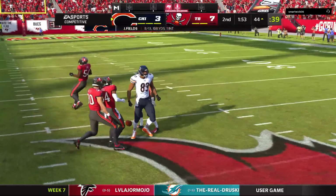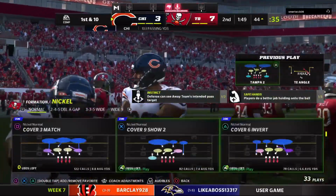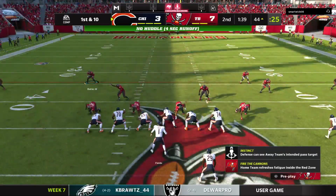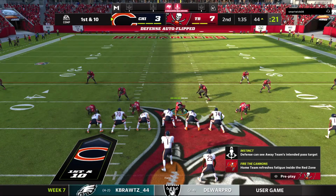And they will touch him down, but not before he gets the first. They give him 14 yards that time and a fresh set of downs. This offense finding its legs now. Here's another 1st and 10.